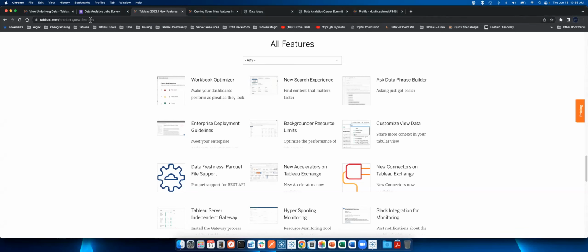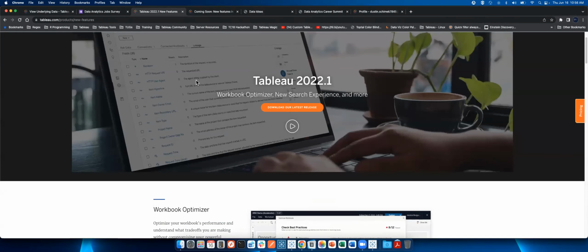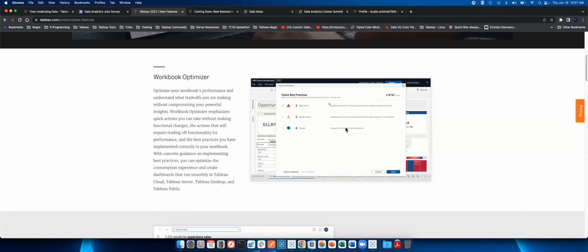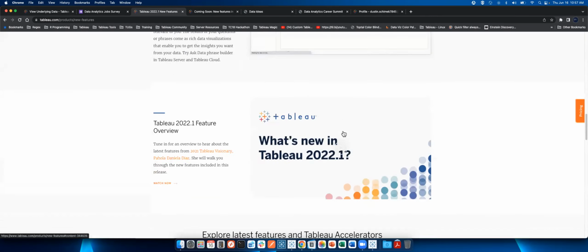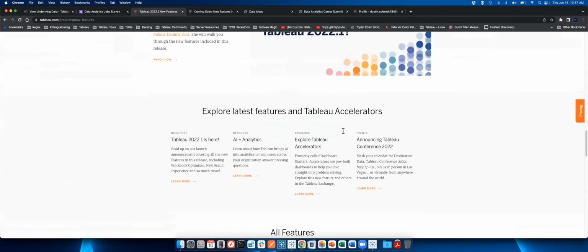I put some of these websites into the chat early on. If you go to tableau.com/new-features, it's going to give you a preview of what's capable in the latest release. The most current release today is 22.1. You can go through and watch a nice video. If you've listened to us or joined us before, we've promoted Workbook Optimizer. We're going to take a look at that again in just a moment. There are also some new features with search, Ask Data phrase builder, and more in-depth features from former Tableau visionary.